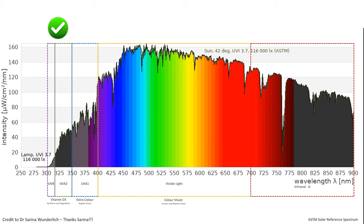Next, let's look at infrared A. Now this is where our heat lamps come in. This represents the infrared portion of the sunlight effectively. But then we have that huge gap, like I just said before, where visible light is uncatered to. And this is where LEDs come in.